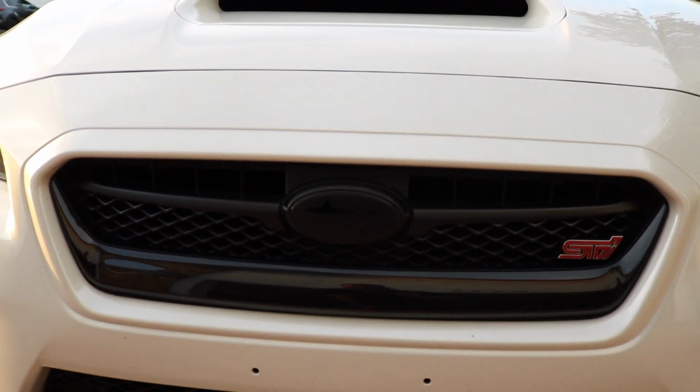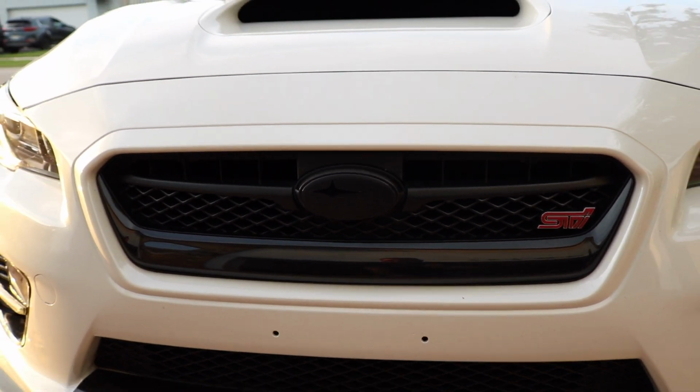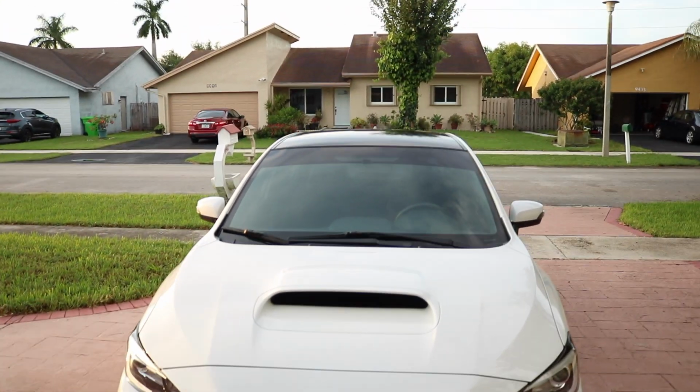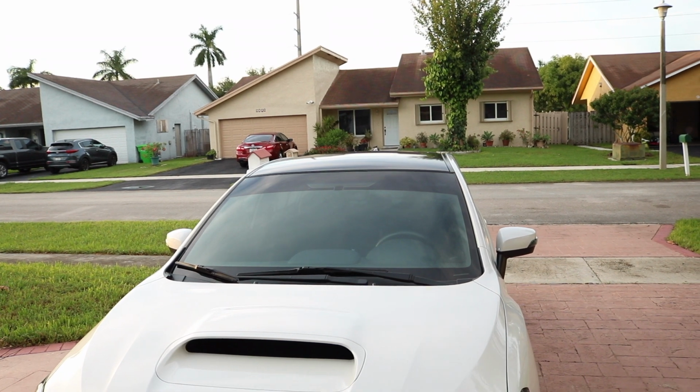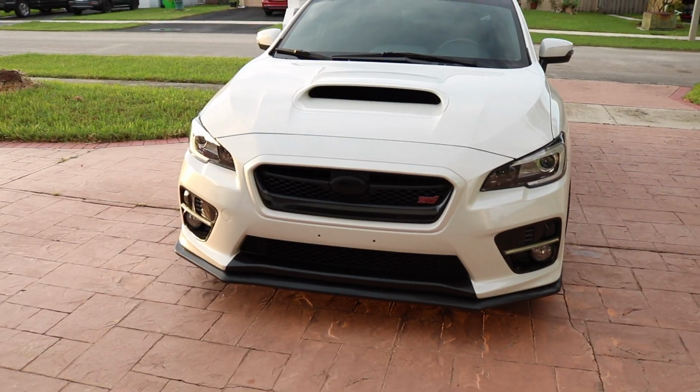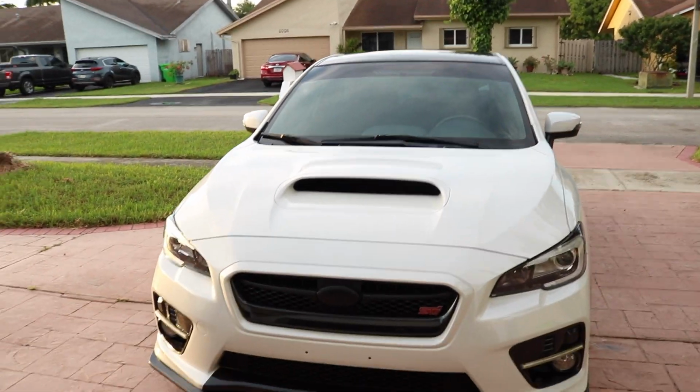I was debating on getting the white stars, but I felt like the white stars would pop out too much, and I really just wanted it to blend in. One thing about the roof wrap, I feel like it makes the car look shorter, because if it was white, it would kind of pop out there. It just makes it look taller, so being black gives it that sleek look. It makes it look lower. So the front lip and that combined just makes the car look a lot sleeker.